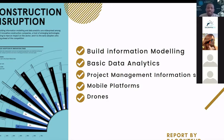And there was a study that was put up, which was quite interesting. It looked at what the technologies are that are changing the construction space at large. Building information modeling was one of them, big data and the analytics of that data, and project management, and how do you do project management in an effective way? So those information systems and how they can be incorporated.